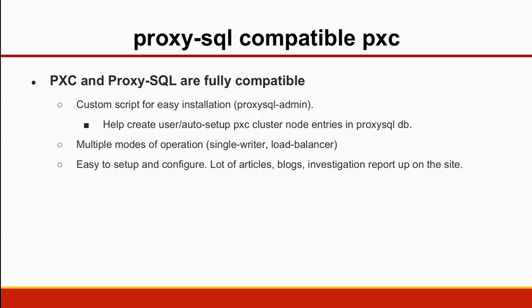If you want your PXC cluster to run in single master mode, you can say single writer. It will put one node as a single writer or master, and the remaining nodes will be slaves. Or you can do load balancing, so all nodes will be able to get the traffic and use it. It's easy to configure and set up.